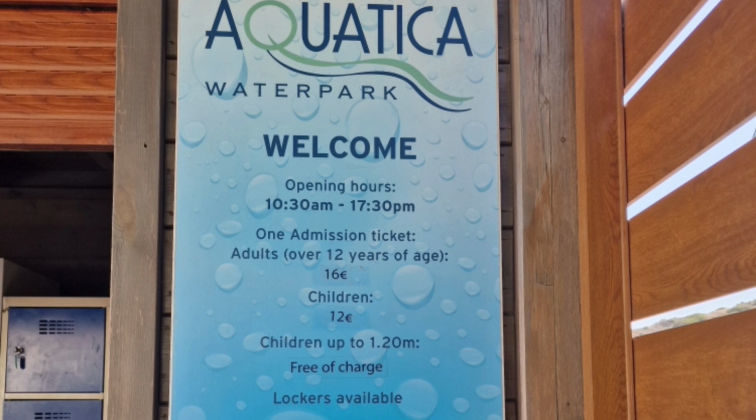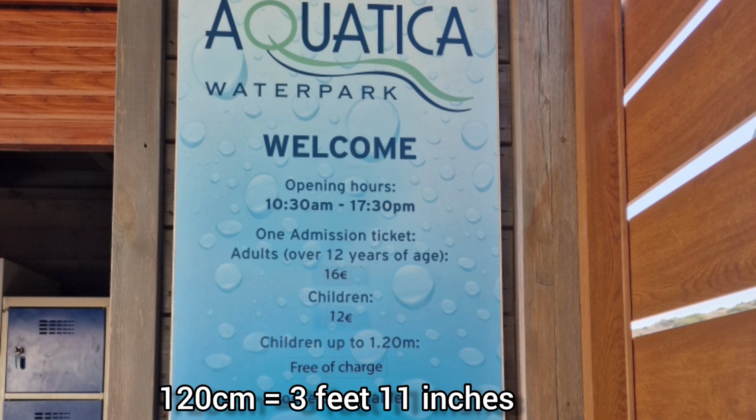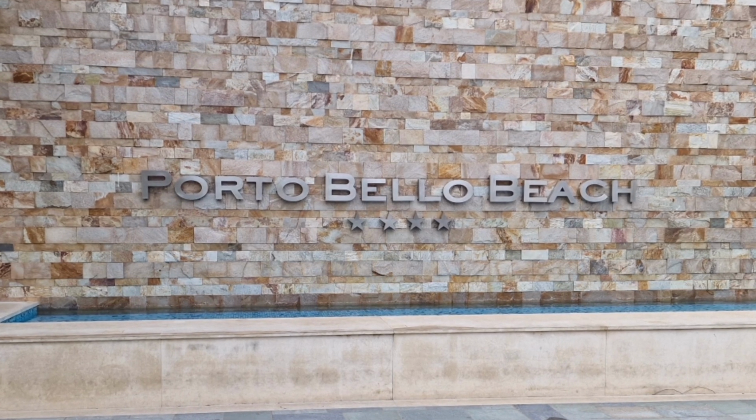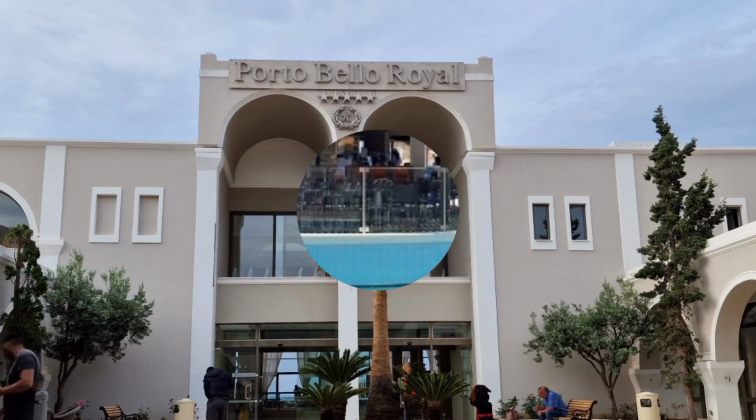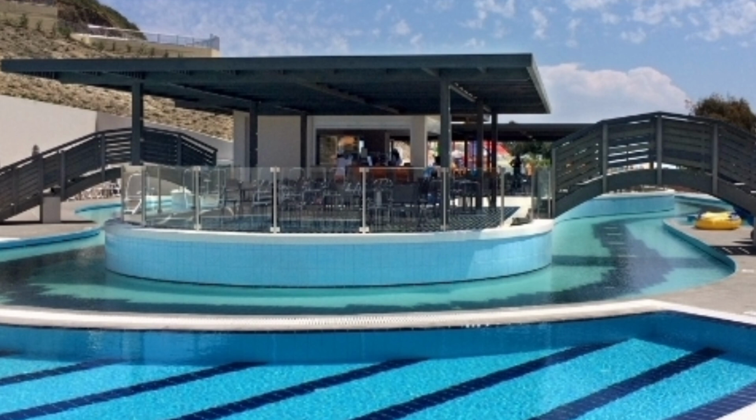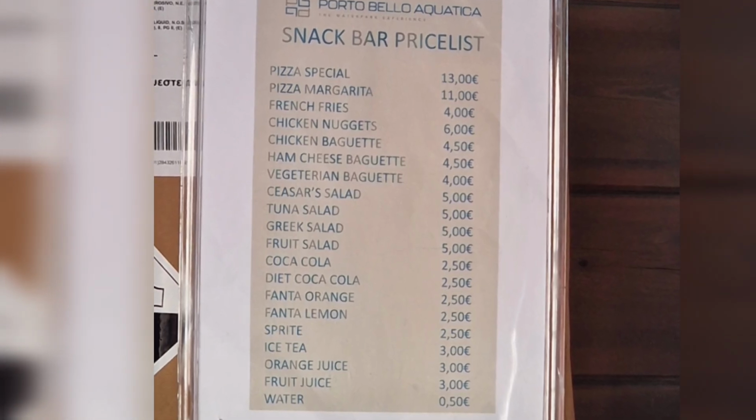It costs €16 entry for adults, €12 for children, but is free for children under 120 centimeters. It's also free for anyone staying at the Portobello Beach Hotel. However, you do have to pay if you're staying at the Portobello Royal. Drink and food are not included in the cost, however there is a cafe on site.